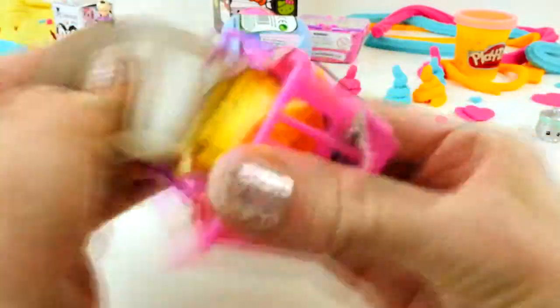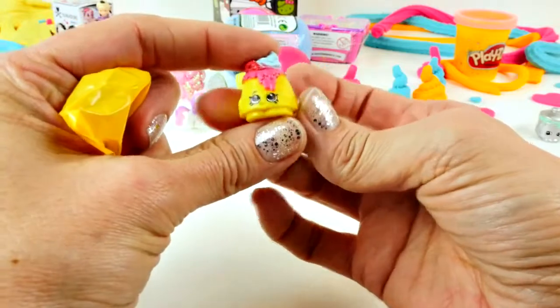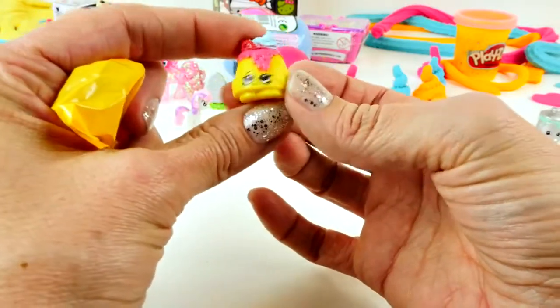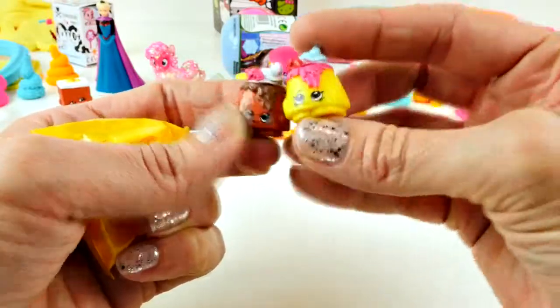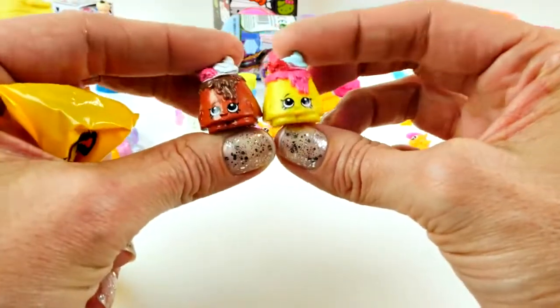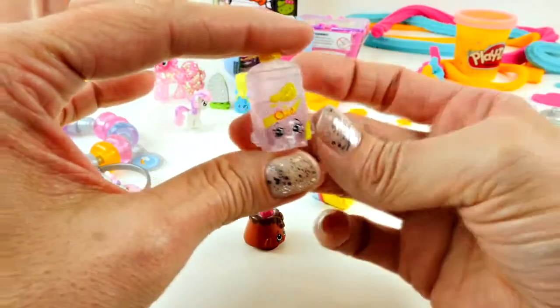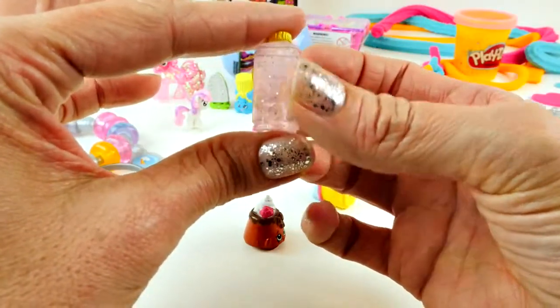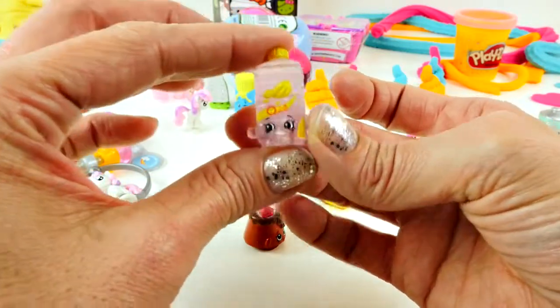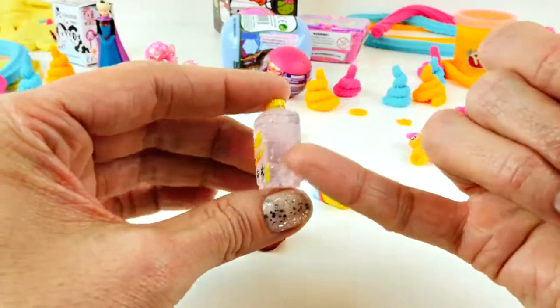Okay, let's go back to Shopkins. We'll see who we get. Oh, wow, yummy. That looks delicious, doesn't it? I don't think I've ever opened this one before. Or wait a minute. This is just the variation of Choco Lava. It's like vanilla instead of chocolate. Vanilla lava. Okay, who else is in here? We got a fancy one. This is Olivia Oil. Olivia is a crystal glitz finish, and she is ultra rare. Check that out. See all her little sparkles?